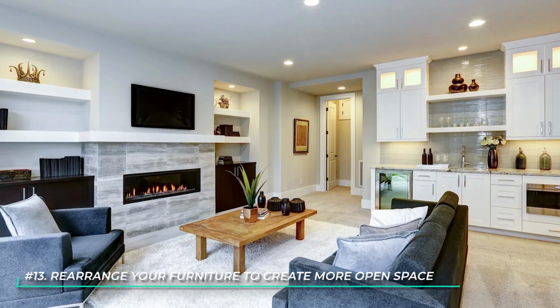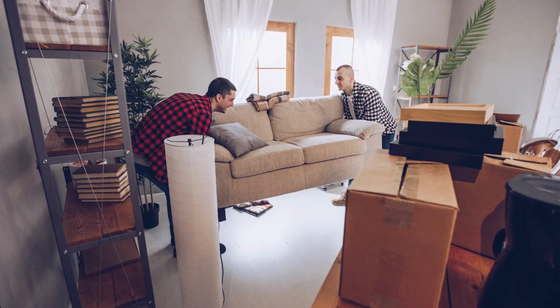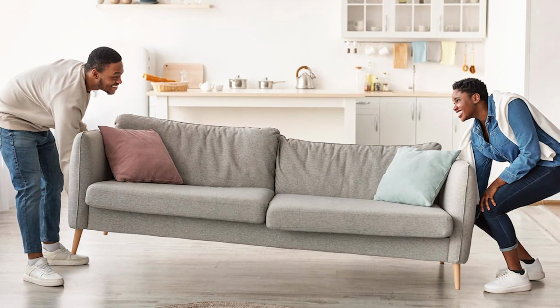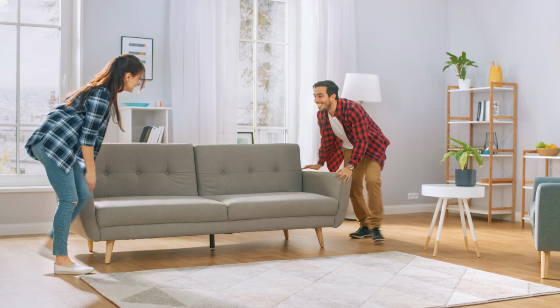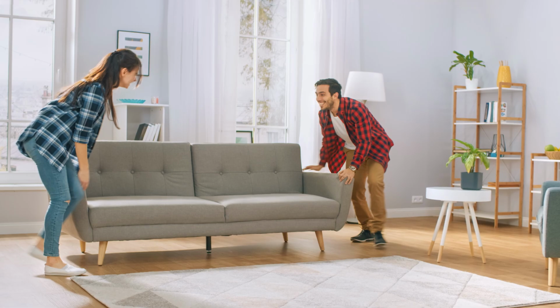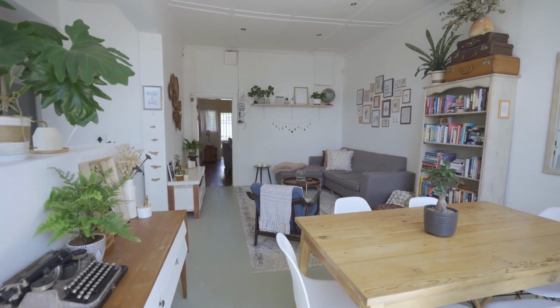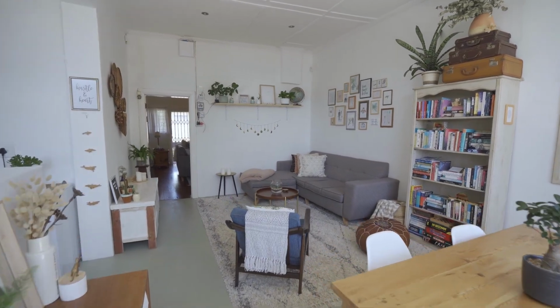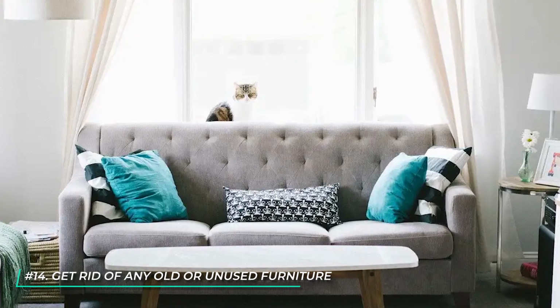13. Rearrange your furniture to create more open space. When your living room feels cramped, you might need to rearrange your furniture. You can start by getting rid of any unnecessary pieces of furniture. Then, try to arrange the remaining pieces in a way that makes the most use of the space. Leave enough room for people to move around, and don't be afraid to experiment until you find a layout you like.